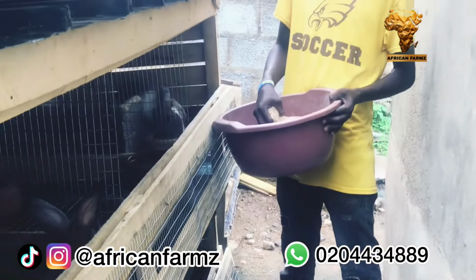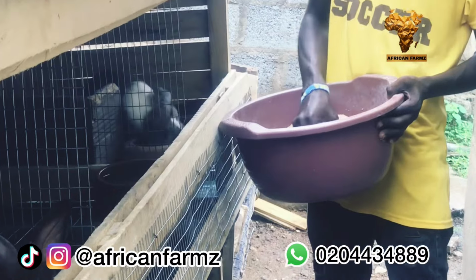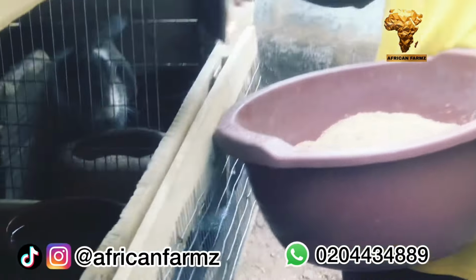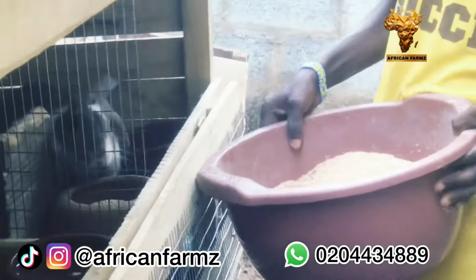Also, point 4 is you make sure you feed them. You give them their feed. Give them the well formulated feed. If you are using what we call the pellet, that's fine. But if you are using the formulated, the concentrated one, that's also best. You feed them and make sure your mixture is very well.